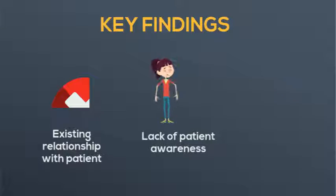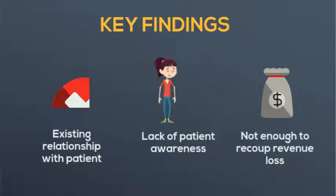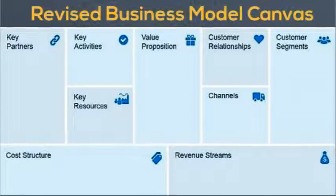Finally, pharmacists did not even see clinical services as a full answer in recuperating revenue loss because of the high labor costs associated. This led us to pivot our solution and create a new value proposition to increase patient awareness and engagement with their pharmacists, to improve the ability for pharmacists to spend more time focusing on conducting clinical services and on chronic disease management.